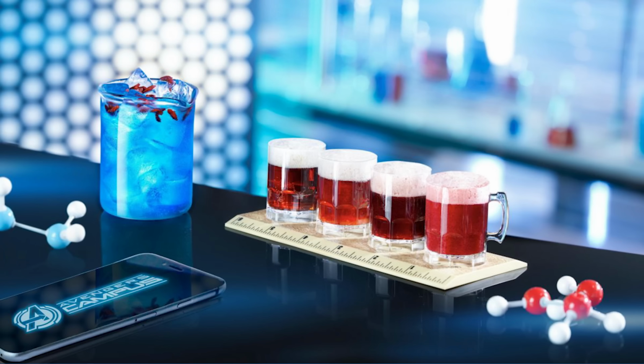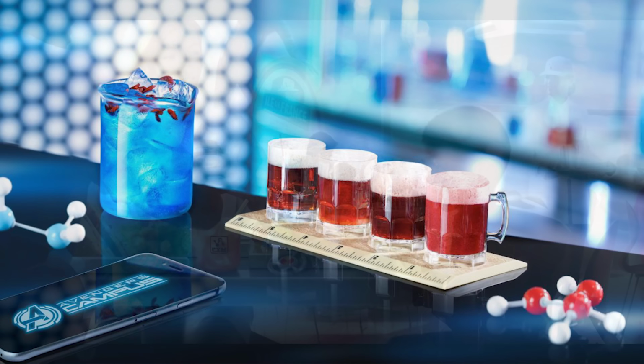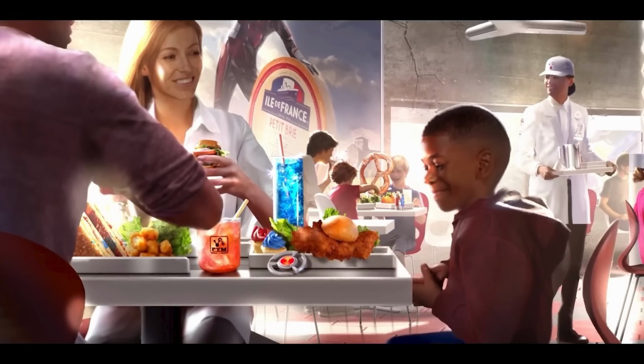For adults, alcoholic options include red wine served in tiny vials and a selection of 4 miniature beers served in the Pym Kitchen souvenir glasses or a special glass of blue Chardonnay. The art of the table will use the codes of a lab, with olive oil presented in test tubes, soups in beakers, and wine served in Erlenmeyer flasks. Pym Kitchen will also host a bar serving a signature blue and red cocktail presented in a beaker and a superfood cocktail made with blue Chardonnay, Perrier, martini, and dried goji berries.